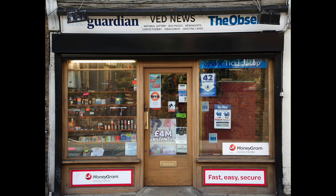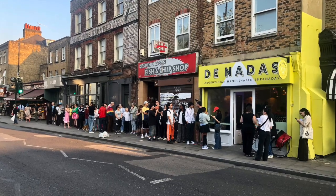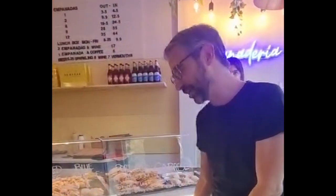That newsagent changed hands. It then became the American sweet shop that was here up until about six weeks ago. And now there's a new chapter in the history of this shop. Hopefully you're going to be here from 2024 to 2068. The lease is until 2038, so we'll renew it. Hopefully that's not going to be a problem.